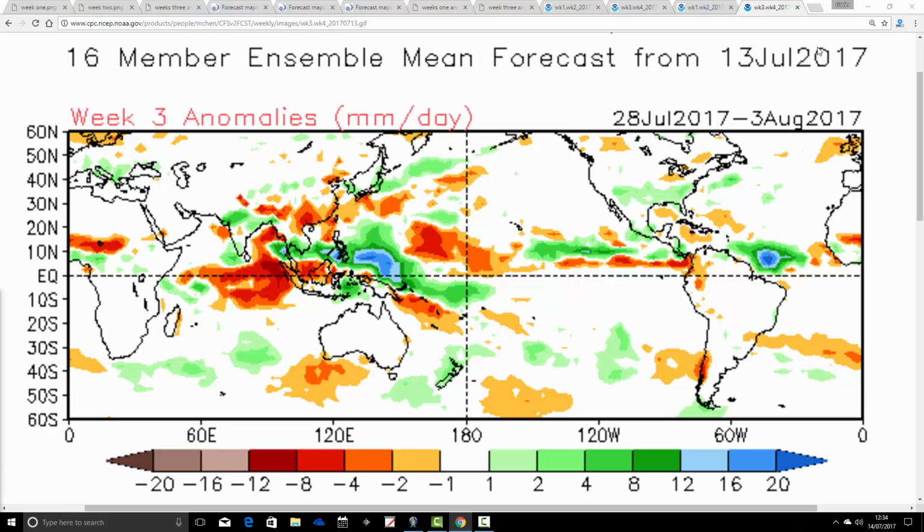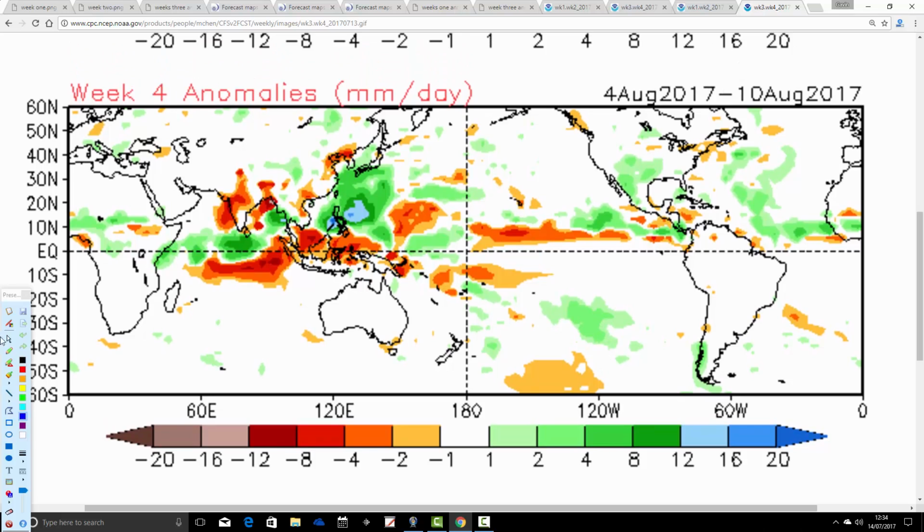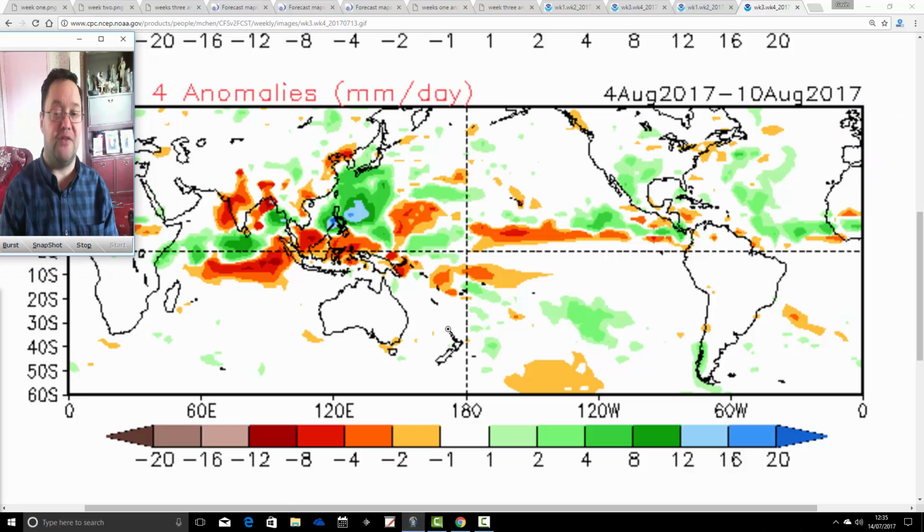28th of July to the 3rd of August, a week 3 precipitation anomaly, just coming out more or less drier than average, so hot and dry for the last days of July, the first days of August. And then we're reverting to average in week 4, the 4th to the 10th of August, which is probably because the model is beginning to lose the signal there for precipitation, but I would have thought still a fair amount of dry weather, maybe some thundery rain threatening the south and the southeast.